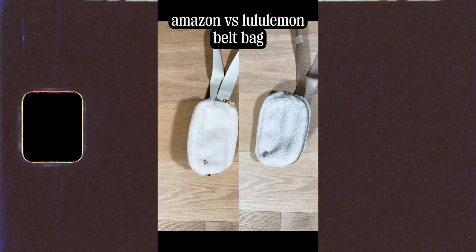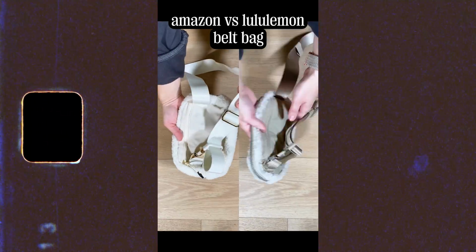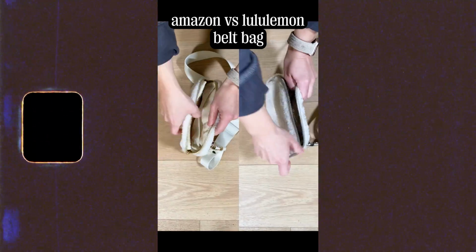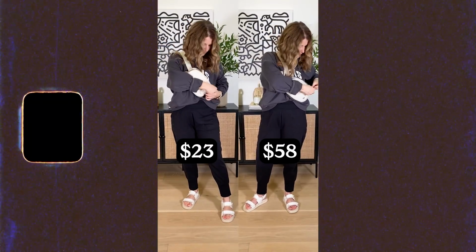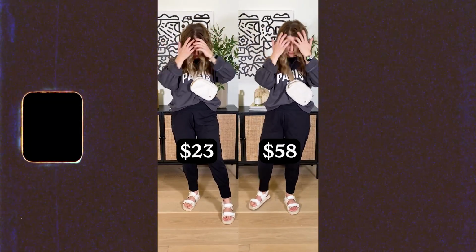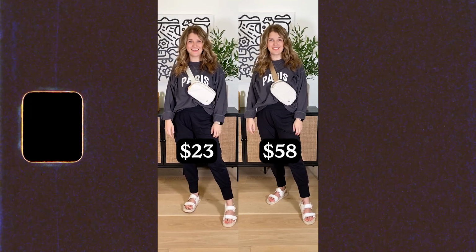Like I said, I've had my Lululemon one for 2 years, and I think it does over time wear a little bit better with the strap and the quality of the material on the strap itself. But I think if you're not planning on wearing it daily, the Amazon one is a good option. Okay, these are a couple comparisons with not Amazon items.